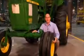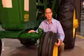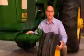One of the many options that the model 4020 had was on the front end packing. We offered the single wheel front end, a tricycle front end, roll-o-matic front end, as well as an optional wide front end like we see here.